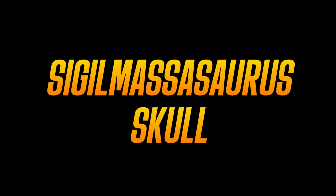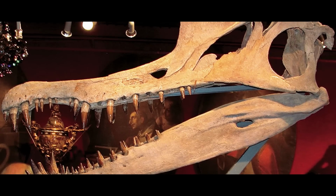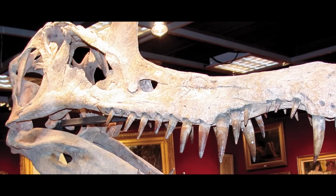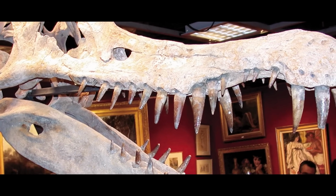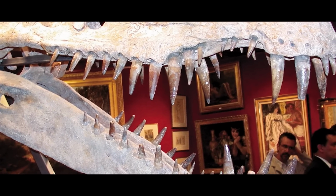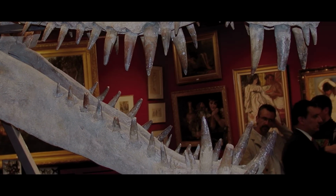Sigilmassasaurus skull. This skull is a privately owned composite located in Japan, though many casts exist. It is often cited as a possible Sigilmassasaurus skull, but it is heavily reconstructed and should not be seen as such. Beneath the layers of plaster, however, there must be something real, but as to what is currently unknown.